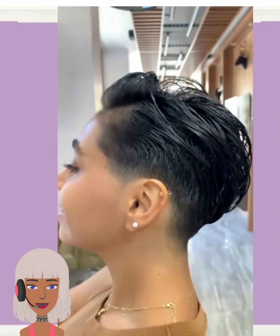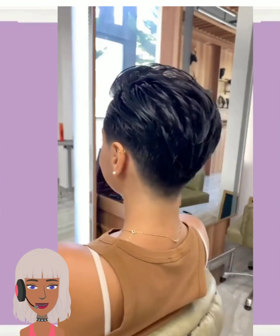And we have one last hair transformation for today's video into this very chic pixie style.